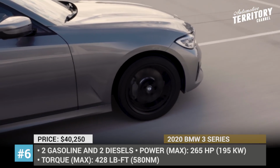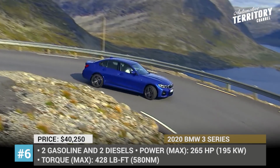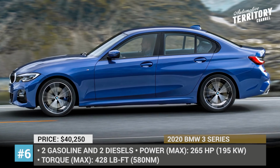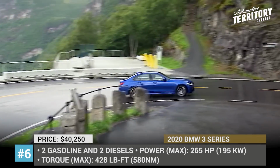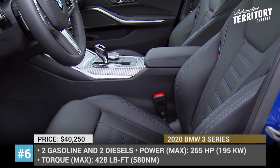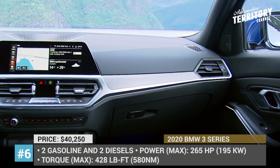In the US though, the 330i will have only one mill choice, in the form of a turbocharged inline-4 with 255 horsepower and 295 pound-feet of torque. The BMW xDrive all-wheel drive system is optional, being biased to the rear wheels, but 100% of power can be redistributed to the front or rear axles. It is worth mentioning that in the nearest future, the more powerful straight-six M340i and the plug-in hybrid versions of the 2020 BMW 3 Series are also expected to arrive to the US.